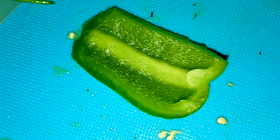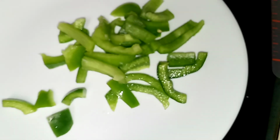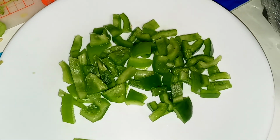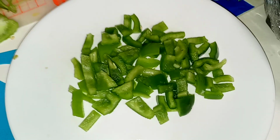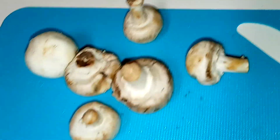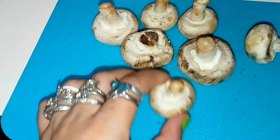So we're almost done chopping up our green pepper. But we're just doing 1 single pepper, and we're gonna distribute it. This is 1 pepper chopped up. You can make it as small as you want. Alright, we're gonna use some mushrooms for our pizzas. I'm not sure how many to use. We got 1, 2, 3, 4, 5, 6, 7 mushrooms here.